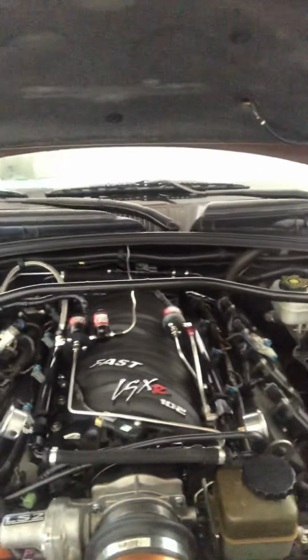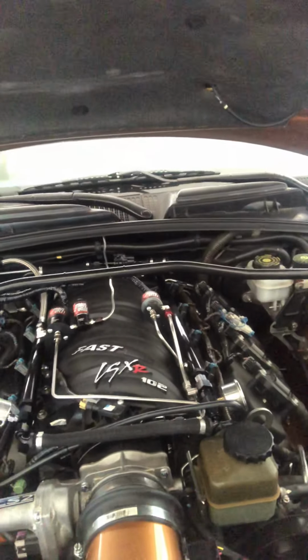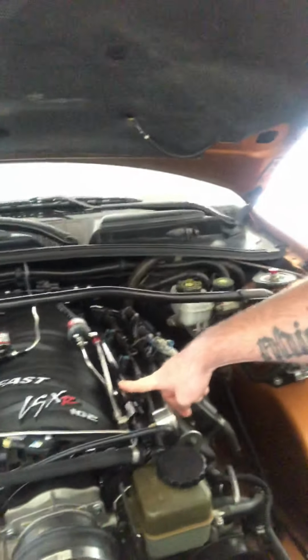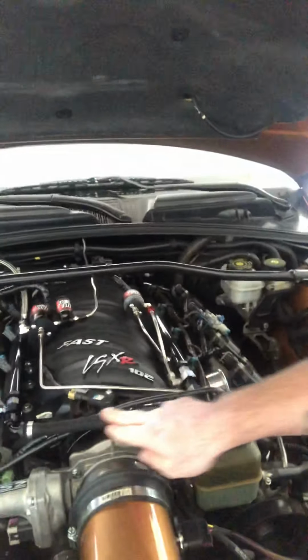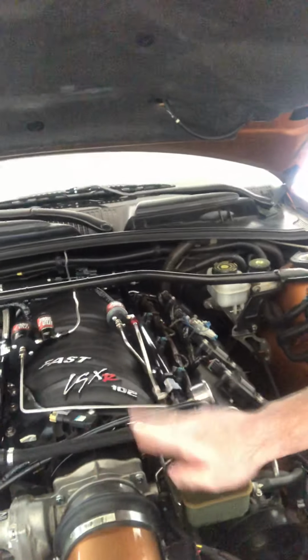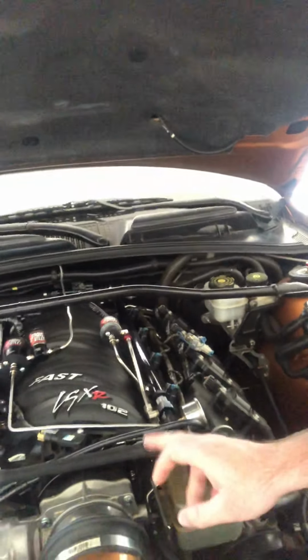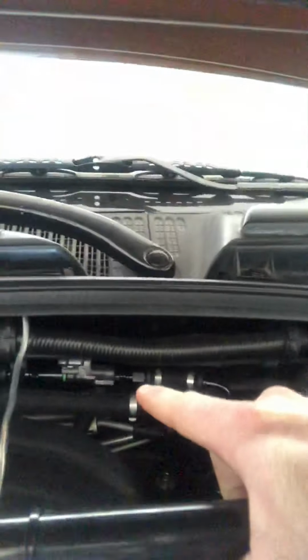As you can see, I already have all the solenoids, the purge line, and everything plumbed up. I upgraded to Fast fuel rails and did my own fuel lines. In the back here, I don't know if y'all can see it too well, but I plan on going with a flex fuel kit on the car as well.